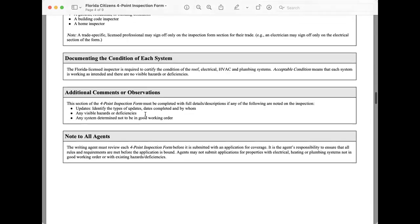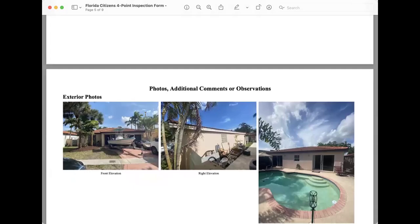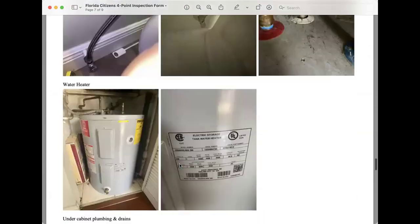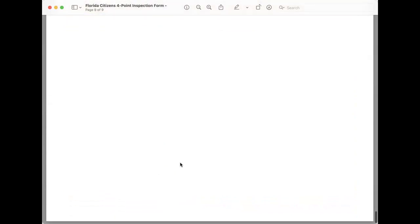And this is your 4-point inspection, guys. Pretty simple. It goes over the roof, it goes over electrical, plumbing, and the entire dwelling. Then, of course, it's followed up by all the pictures. All right, that is, again, your 4-point inspection. Let's now open up the wind mitigation report.